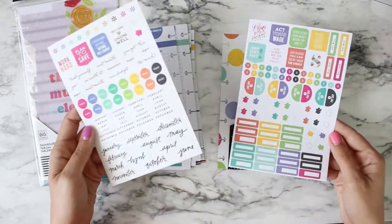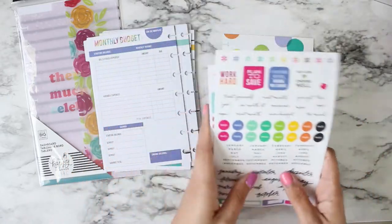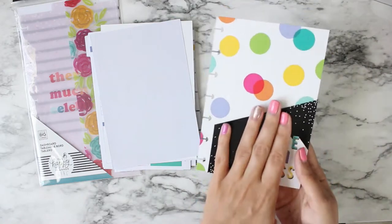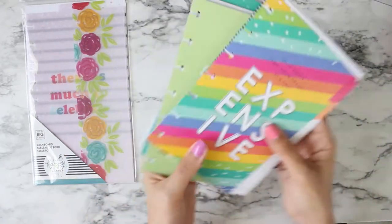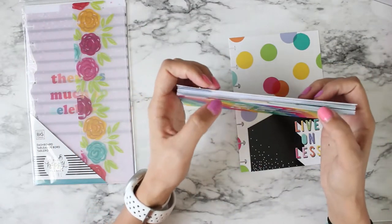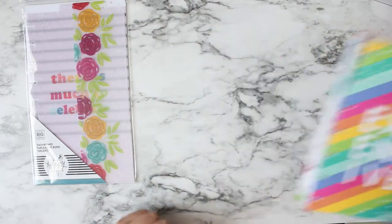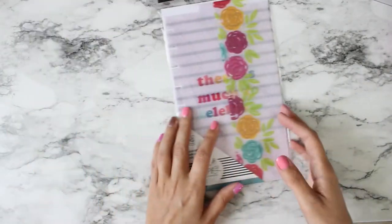So I just showed you all of the different dashboards that come with it, the stickers, and then the cutest pocket ever. I really, really liked what they were doing with budgeting. Even now, they're doing that pastel rainbow for budgets, and I really love the color scheme that they're doing for budgeting. I don't know why it appeals to me so much.